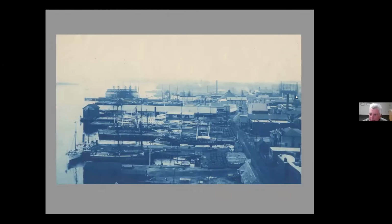So this. Yes, that's right. I don't know if that's oil. I think that's a gas tank. I think that's for coal. That's a coal gas storage tank. I'm pretty sure that's what that is.